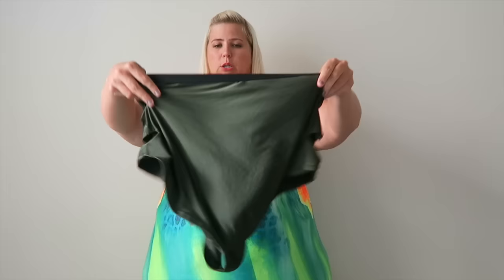And then the bottom has the cutout sides, which are really popular this season. It seems like every suit had them. High waist with cutout sides. What's that about? I don't know. It's just a thing. So now I'm gonna try all of it on and I'll let you know my thoughts as I go. I feel like I could be a ribbon dancer.